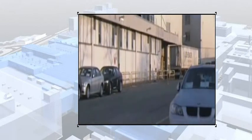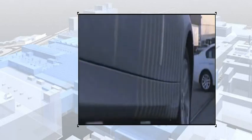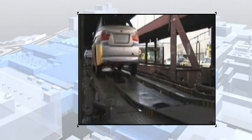Now our BMW 3 Series is completed, and like most of our cars, it takes the train to reach the dealer. There it is received by its owner.